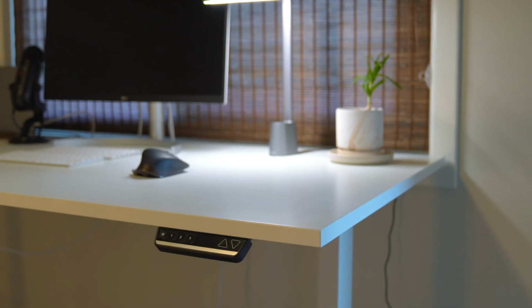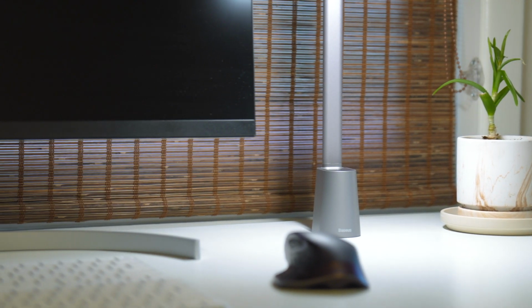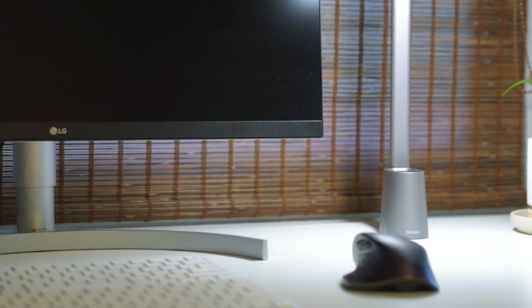Without dragging things out any longer, let me show you what I use on a daily basis and how it works for me. As you can see at a glance, this setup is incredibly simple. The desktop itself is something I like to keep free of clutter, and I can always move things around depending on what I'm working on.